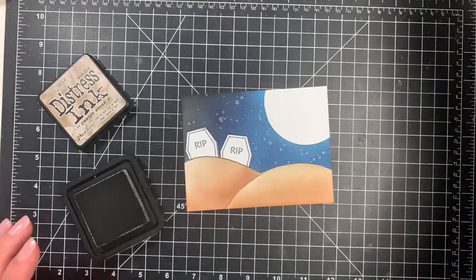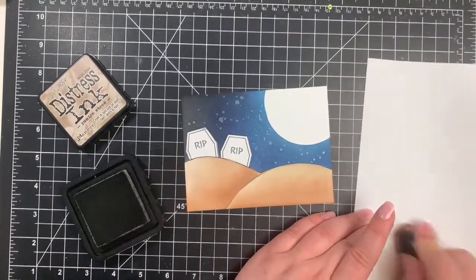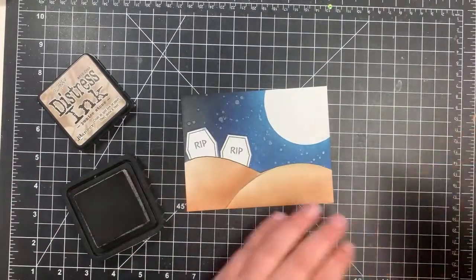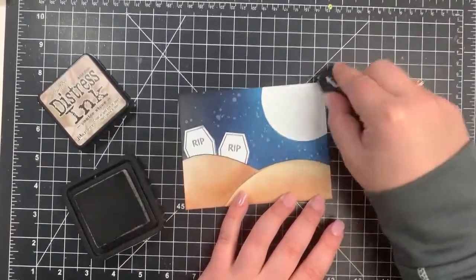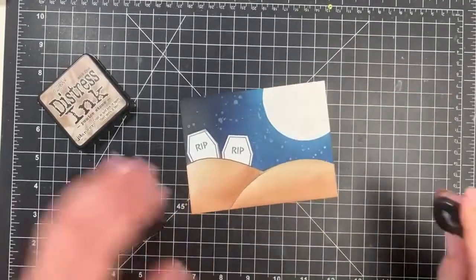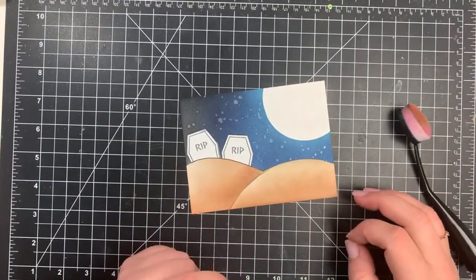I think I'm going to use pumice stone. Now I can't find the brush that I was just using. I swear I'm a mess. I'm going to kind of pounce it. Instead of blending it, I'm just going to pounce it in here to add just a little color to the moon. Not too much, just a little. Here, vintage photo walnut stain.